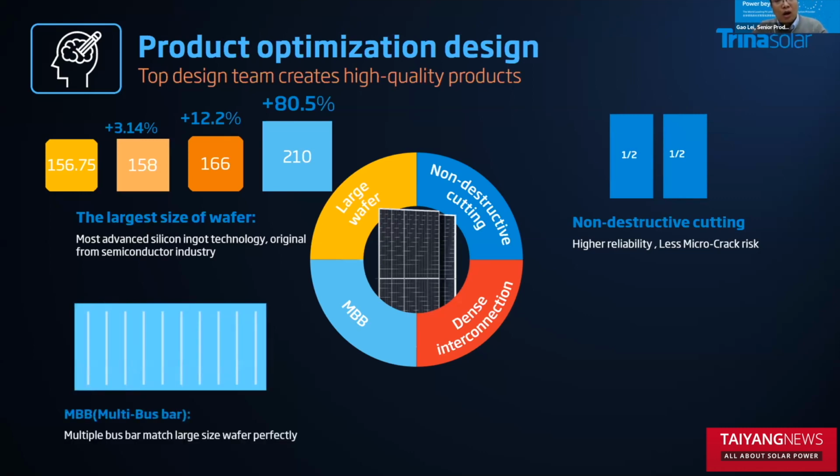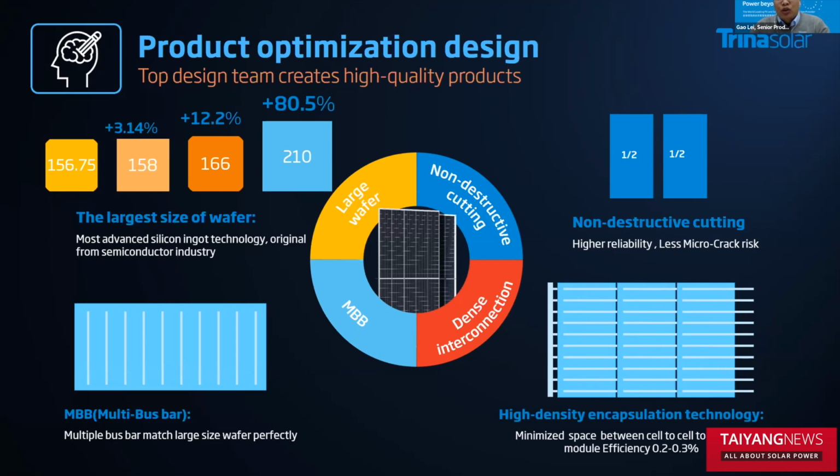And Trina Solar is one of the leading manufacturers who introduced the MBB, and we have quite a lot of experience to produce the multiple bus bar modules, and it will match the larger wafer modules better than the conventional ones. And the high density interconnection is one of the innovations from Trina Solar, and it will help the module efficiency increase around 0.2 to 0.3%.